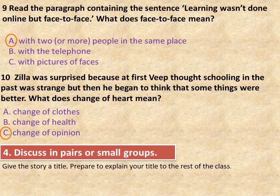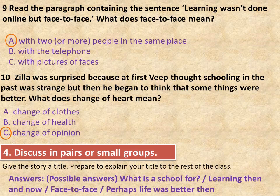So think of your title for the story. We have possible answers: what is a school for? Learning then and now. Learning in the past and now. Face-to-face. Perhaps life was better then.